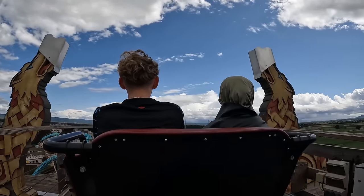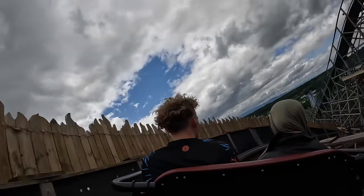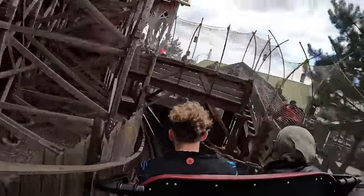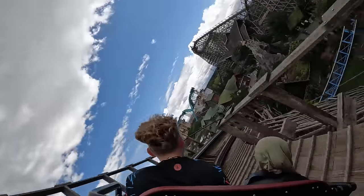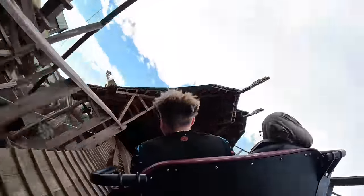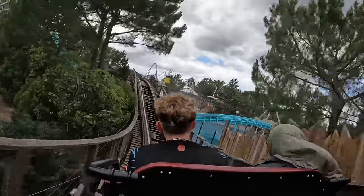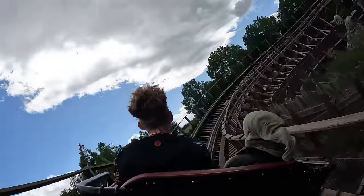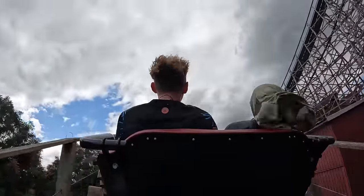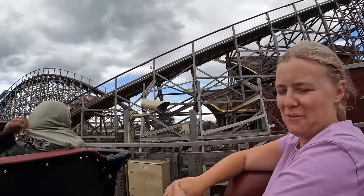And here we go on Wodan. Oh, hey! You just come flying into the brakes there, don't you? Fantastic ride, that cabin. Well done. Whee!